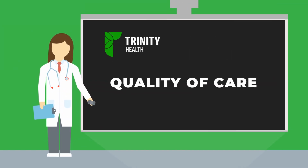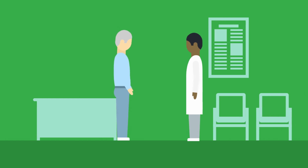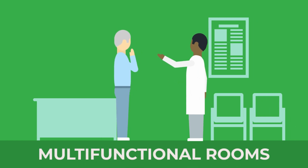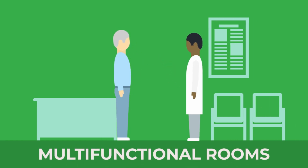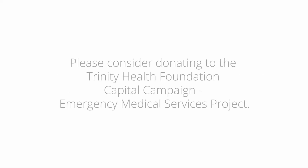And finally, our third key measurement is quality of care. Every detail of our new ER has been designed to maximize the quality of care for our patients. Every room will be multifunctional and suitable to handle multiple needs with more comfort, space, and privacy. Without a doubt, Trinity Health's emergency medical services are a vital part of our community, and we are committed to providing the highest quality care.